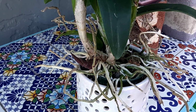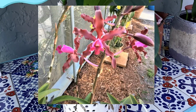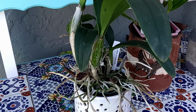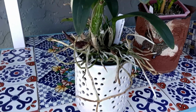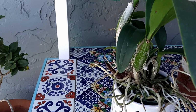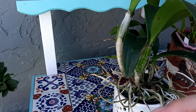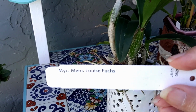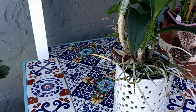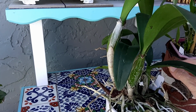Oh, and I'll insert a photo because there are photos of this one, and when we were out there, Gilda said, come here, I want to show you. They have one in bloom outside in full sun. And God, when I saw it, it was a nice, big, tall orchid. Oh, it was so beautiful. I said, I got to have it. And there is her tag. Thank you, Gilda. And like I said, I will insert a photo of her blooms.